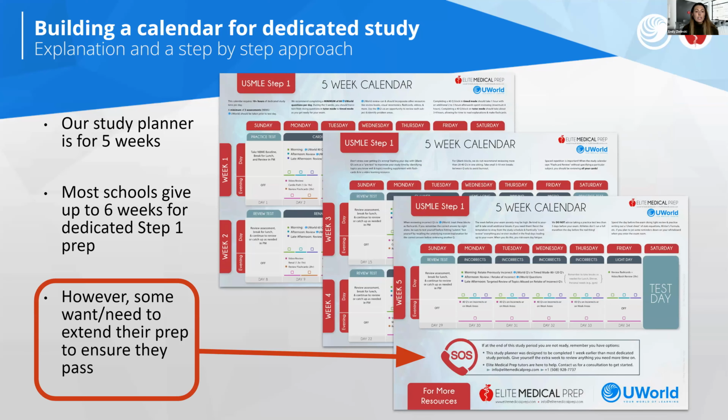In the event that you do need some extra time, our calendar does give you that 1 week of flexibility, like I said. So at the end of your 5 weeks, if you're not feeling prepared for Step 1, you feel like you need some additional time, you will have the ability to add on an extra week of studying if necessary, or potentially push your test date and still be within that 6-week period of what is typically allotted. So the end of our calendar, which everyone will receive a link to at the end of this webinar, does have some tips for an SOS, what to do if you're not feeling prepared. But this 5-week calendar does allow for that. Okay, next slide.